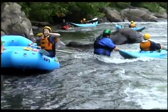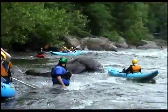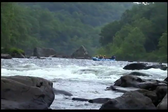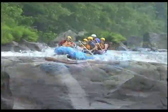That's a wrap up down here at River's End. We're gonna see you at the last rapid right before the takeout, Bruner's Run. Here we are at the last major rapid before the takeout, Bruner's Run. Here comes our first raft. Let's see how they manage.